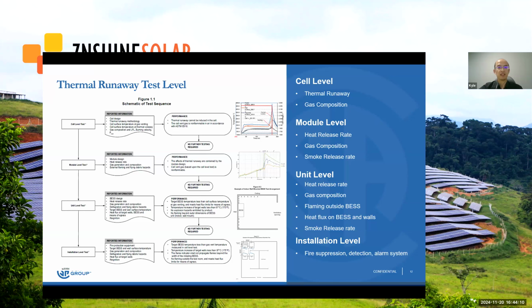So this slide introduced the UL 9540A standard. This is another topic for the energy storage system. Different from the traditional safety evaluation, the test procedure is divided into 4 levels to evaluate the thermal runaway performance. For the cell level, we will focus on the thermal runaway in our lab.